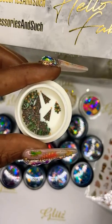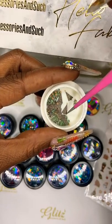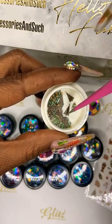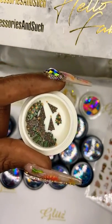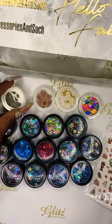I cannot wait to encapsulate these, you guys. I'm probably gonna use like a touch of colors as part of my background with some Fusion ink. Sure, you want to see the rose gold crystals?